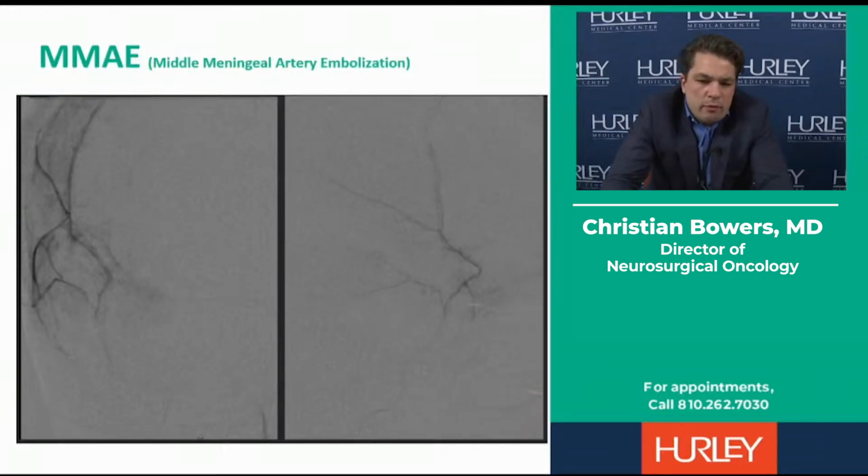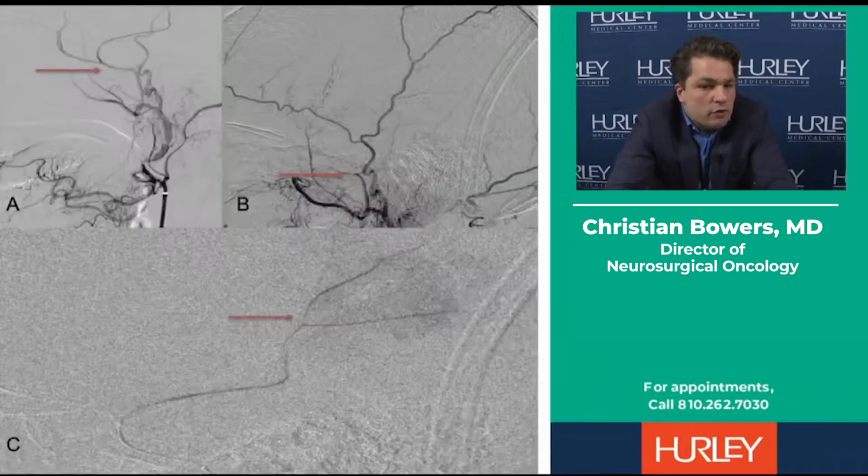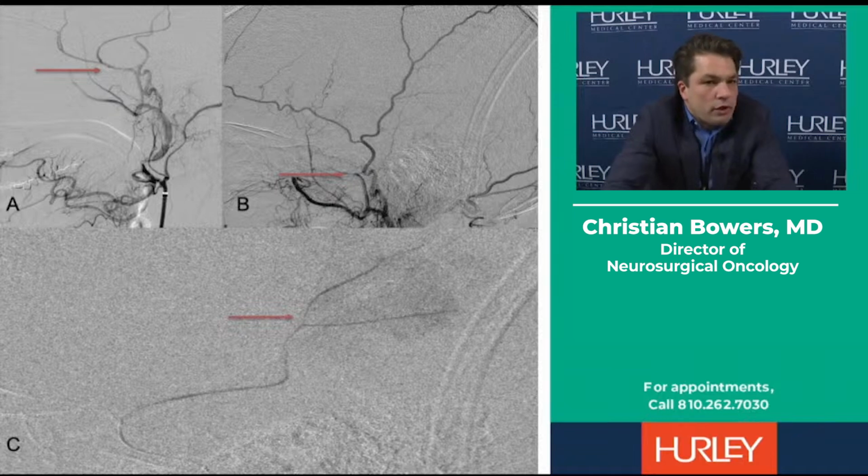This is a middle meningeal artery embolization angiogram picture showing what the runs look like. And then Dr. Labarge or his team puts these embolic materials in, and then you won't be able to see that vessel on the next run because it's blocked off, clotted off.